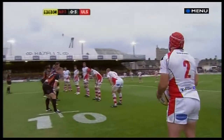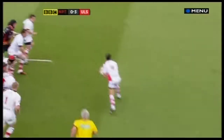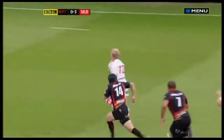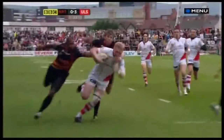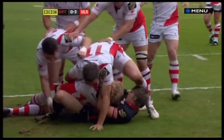Rory Best, twice captain of Ireland, as was his older brother Simon. Again, a good Ulster line-out. Spence again looking for a strong run. Spence has got through. He needs a bit of help. Little hitch kick by Spence. Spence puts the head down. He drives and he's made it. That looks pretty good from here.